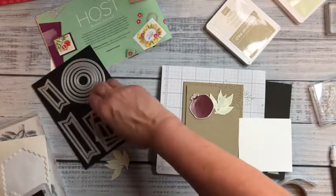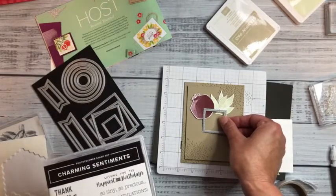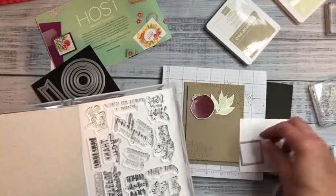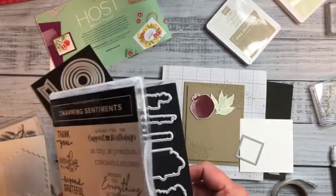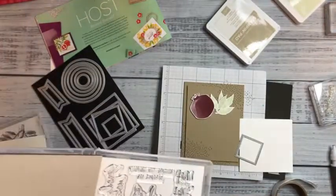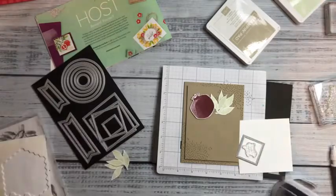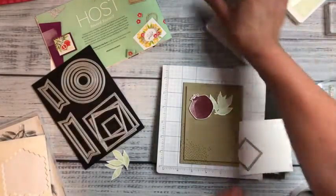Next size down. That's gonna work out fine, I think. I think I'm gonna end up with a circle. That's funny. Oh, this just for you fits. We'll do that. So I'm going to stamp just for you.